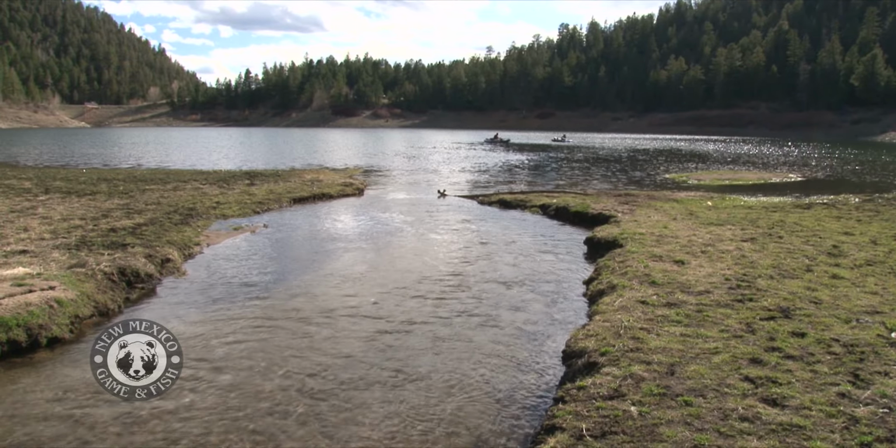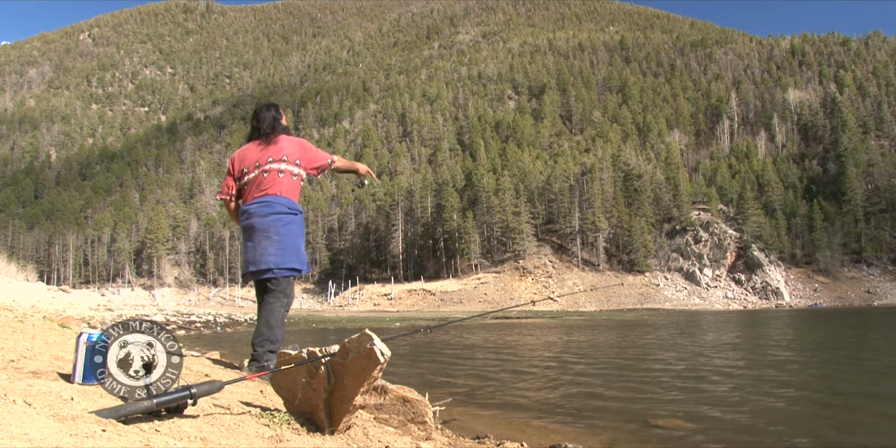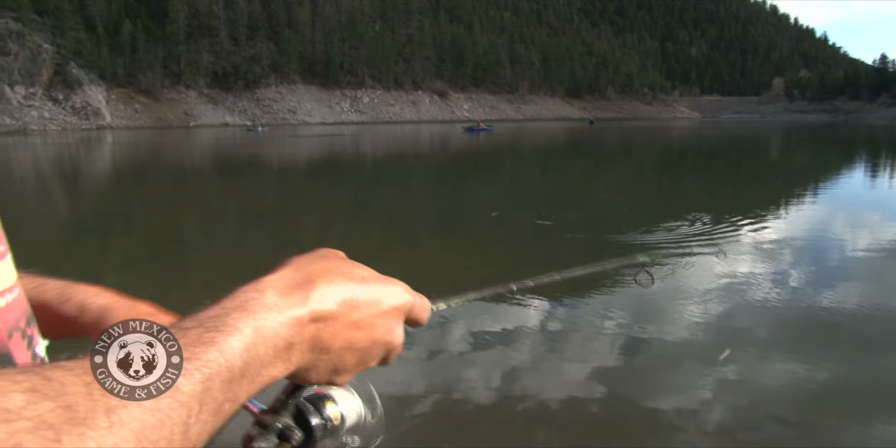Fisheries management throughout New Mexico is made possible by the Wildlife and Sportfish Restoration Program of the U.S. Fish and Wildlife Service. Taxes on some fishing tackle provide this needed revenue stream. That little guy coming in.